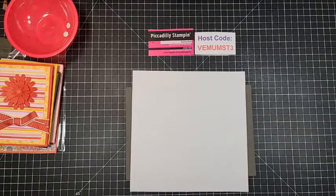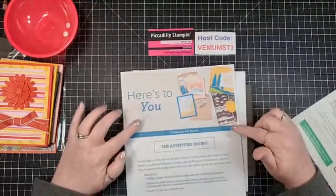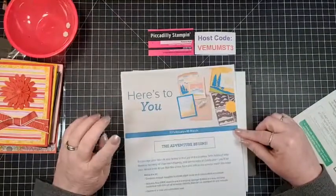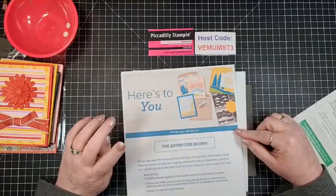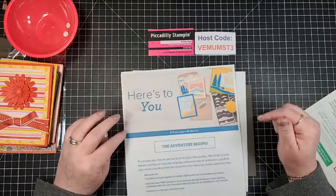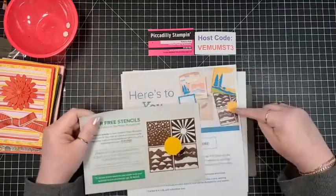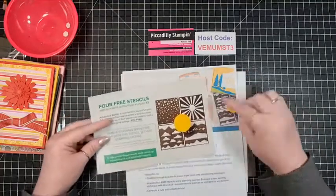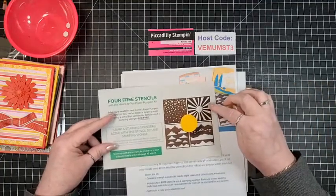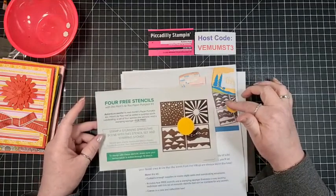Let's get rolling on some of this because we've got some fun stuff. So I've been showing you the paper pumpkin that is for March. You have until March 10th to order it, and it does come in a special box this time. It has 9 cards, and in my paper pumpkin box this time, it actually has a picture of this, and this is the one that I'm really looking forward to, this ray of sunshine. So these are stencils that come in addition to the kit.